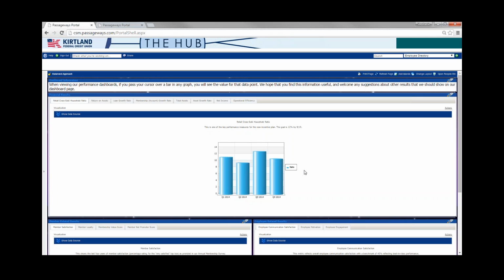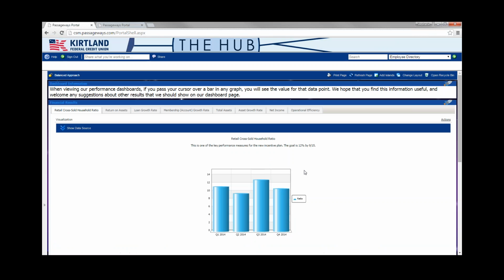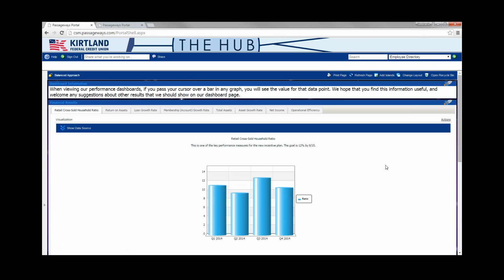One of the other things, and we can see different examples of pie charts. This is a question that was asked as we were going through the session as well. What are some of the different types of visualizations that are available? So a lot of different ways that you can illustrate your data.